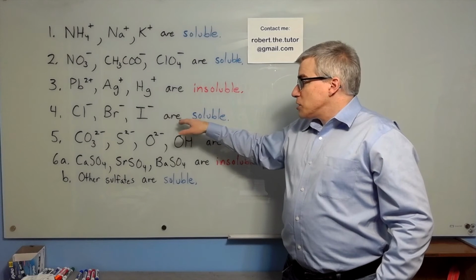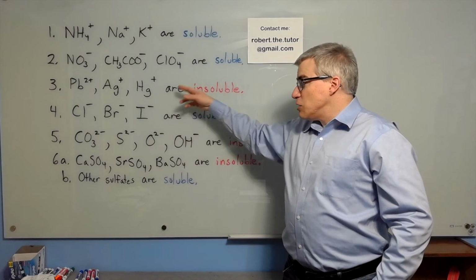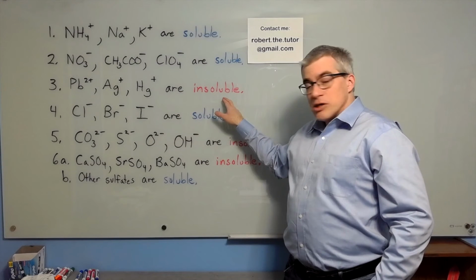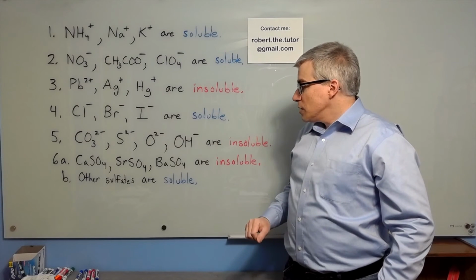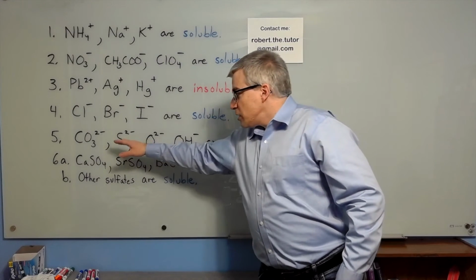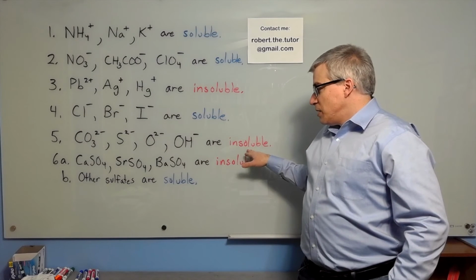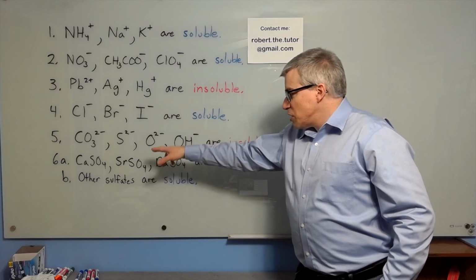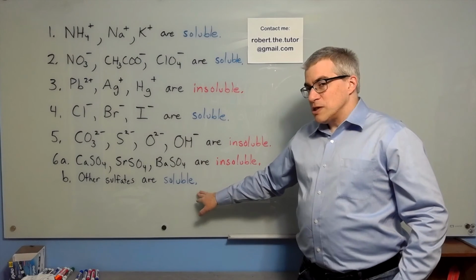Rule 4 is chloride, bromide, and iodide are soluble. But if you had silver iodide, it would be insoluble because Rule 3 outranks Rule 4. Then we have carbonates, sulfides, oxides, hydroxides are insoluble. And calcium sulfate, strontium sulfate, barium sulfate are insoluble, but other sulfates are soluble.